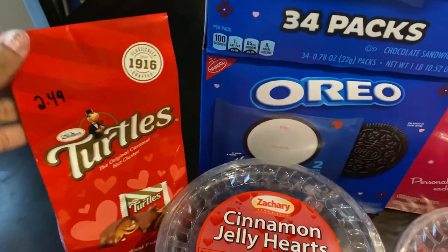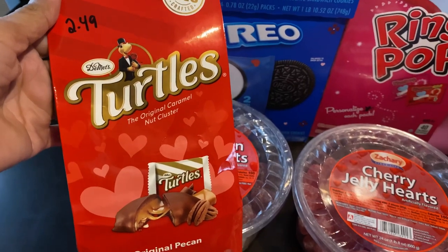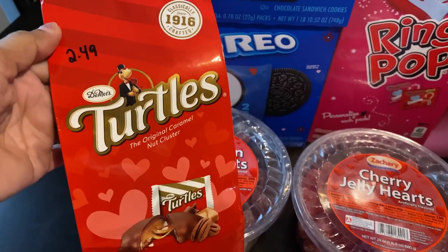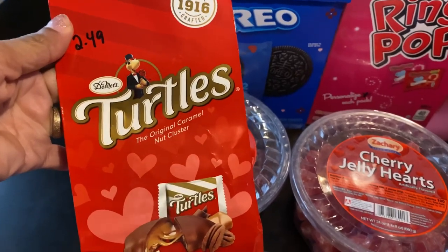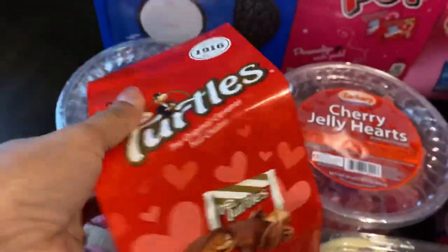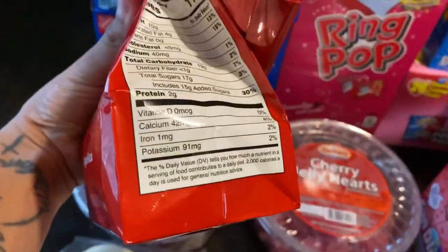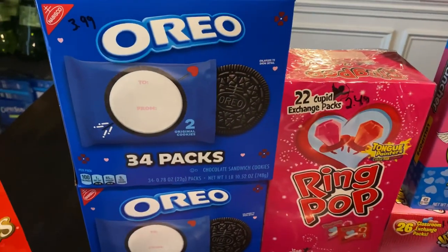The next item I picked up are these turtles. So turtles are my chocolate of choice when it comes to fancy chocolate, besides the Hershey's with almonds, you know, just the regular chocolate. So I love turtles, and this is the only pack that I saw. It's $2.49. Not really sure how many are in there, but this is what the bag looks like.